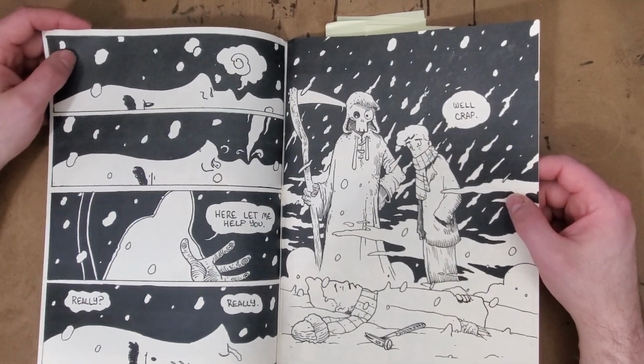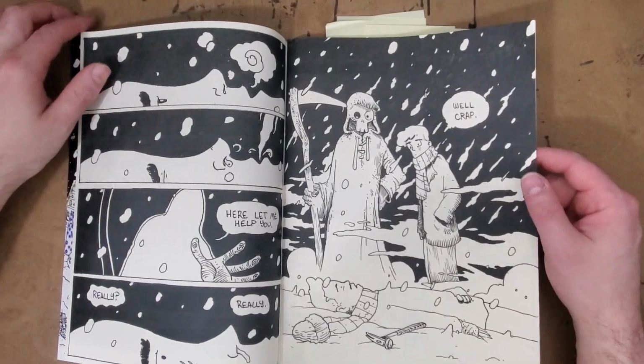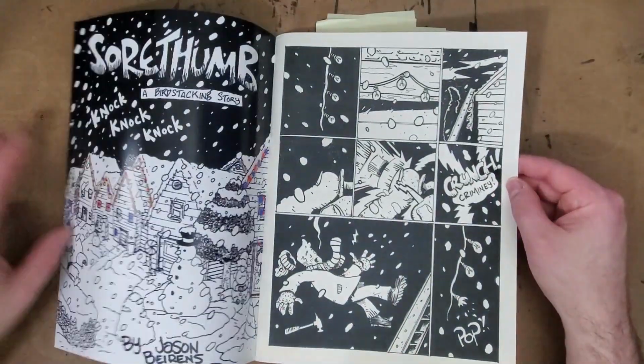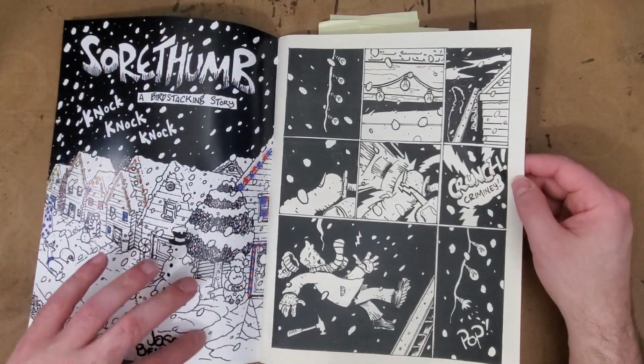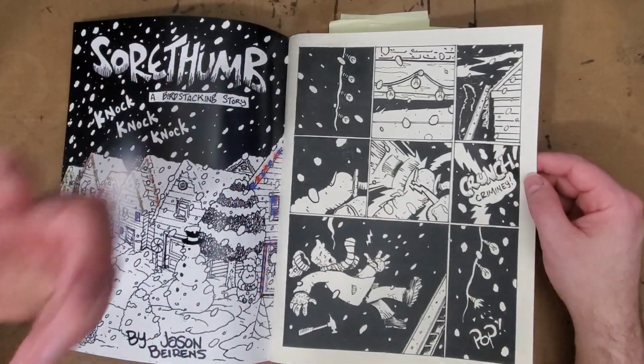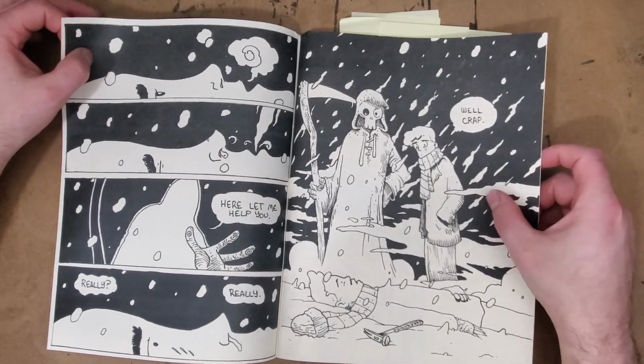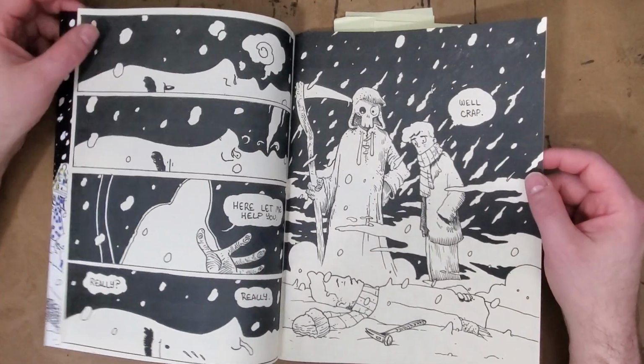This one also has more crispy reproduction of the line art, particularly whatever kind of reproduction is going on the covers. I can actually physically feel the lines. The ink is sticking up off the paper so much, which is pretty sexy. But some real cool cartooning, really like the death here.